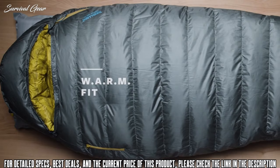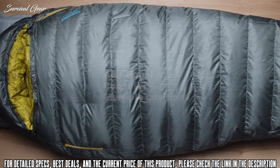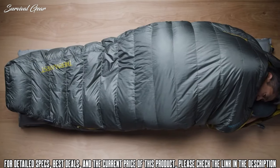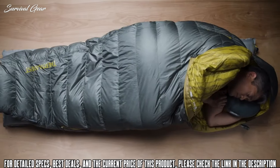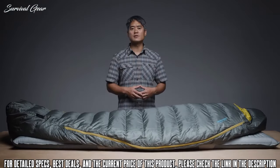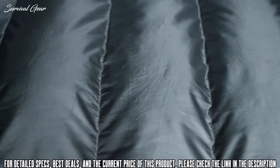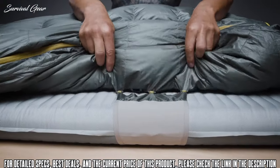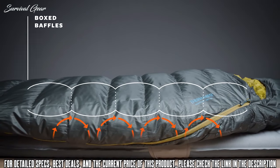Our warm fit, which stands for with additional room for multiple positions, offers campers and backpackers room for more natural sleep positions than a traditional mummy bag without compromising thermal efficiency. The award-winning Questars also feature our zoned insulation, saving weight by placing fill where you need it most. Synergy link connectors secure the Questar on your pad, and box baffling construction helps eliminate cold spots.